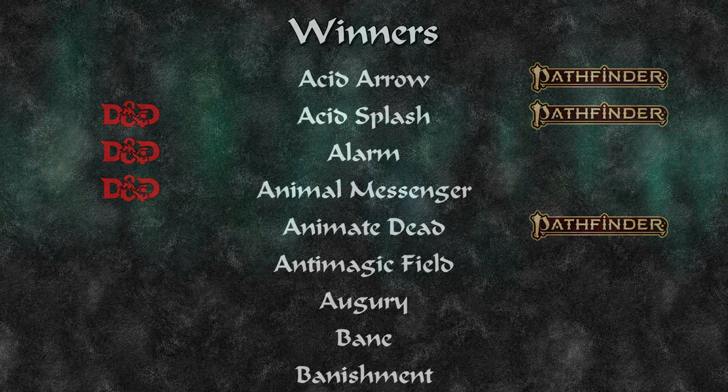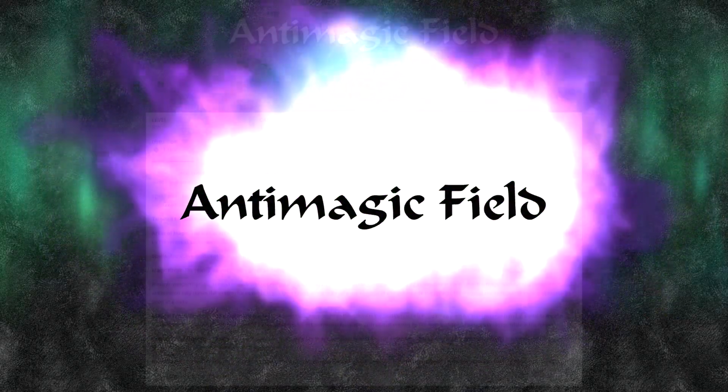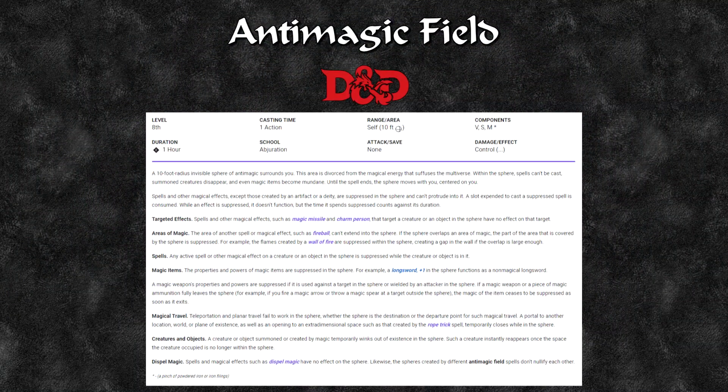And now we move on to Antimagic Field. Okay, so Antimagic Field is a level 8 spell for D&D, and wizards and clerics have access to the spell. The casting time is 1 action, and you cast it on yourself with a 10-foot radius. The components are vocal, somatic and material, but no actual cost. Duration lasts for an hour, but this requires concentration. And there is no save.